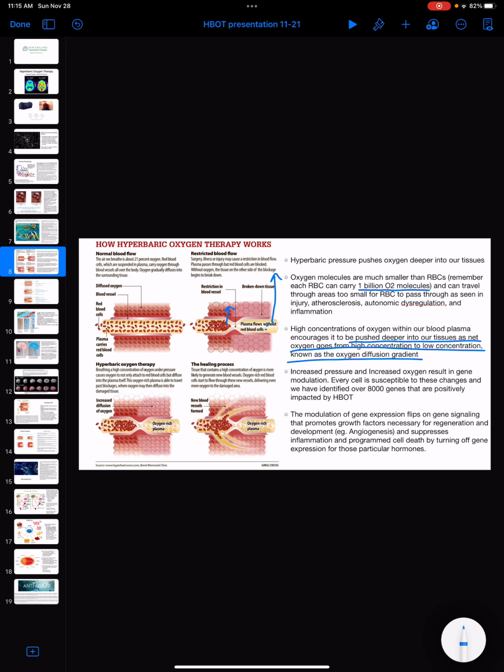there's such a concentration here. In science, or just physiology, things always want to go from high concentration to low concentration, so they get pushed farther into your tissue. So they actually get deeper than they normally would. And also, of course, the pressure that is increased within our vessels actually pushes stuff in and out of our tissue more. So we're actually pushing blood flow, or oxygen, deeper into our tissue, and nutrients.